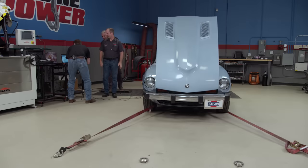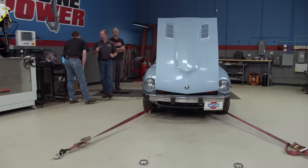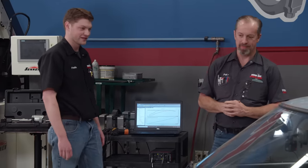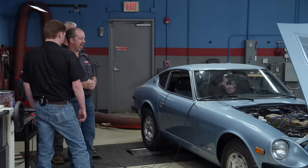There we go. 123.67 horsepower, wow, and 138.5 pound-feet of torque. You gained 5 horse just on the run. Perfect. It's getting her up to temp. That was the heat tune-up. Wow, 123. I like it.